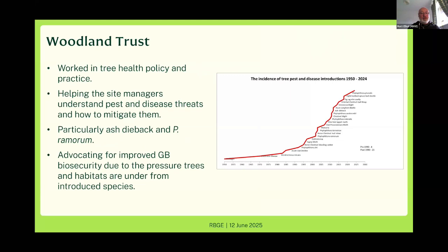And then all this policy and practice experience I brought along back to the Royal Botanic Garden Edinburgh, so I've kind of come full circle really from being a student.